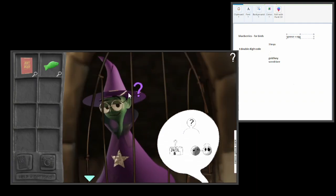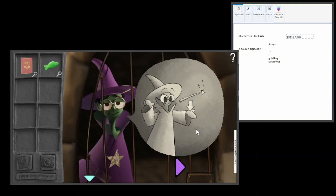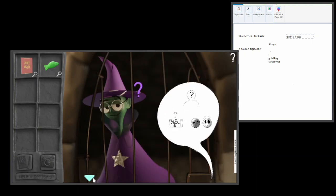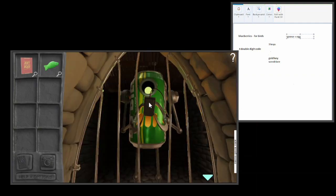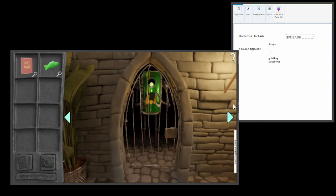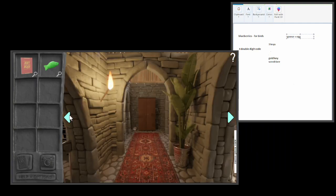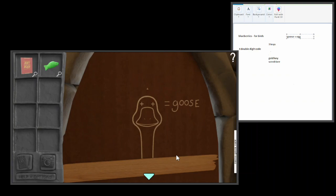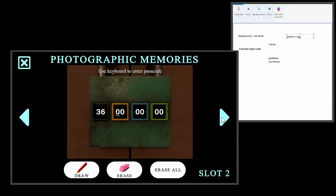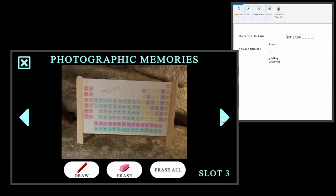You need your star, don't you? Magic wand. She needs her telescope. You're gonna happy to sit in your cell and play the video game. Oh, I'm... equals goose. Goose plus egg.